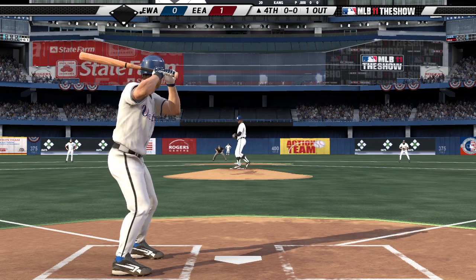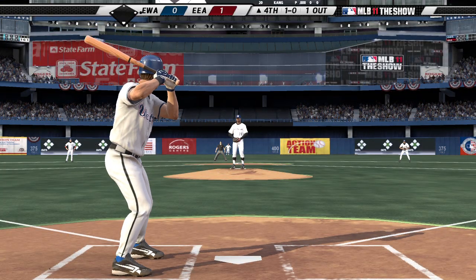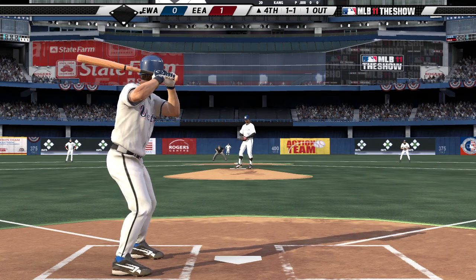Manuel Peralta will dig in. 0 for 1 in the ballgame. Right-hander against right-hander as this is a ball, 1-0. 1-0 on the way. In there, 1-1. That thing's coming in there hot, 96 miles an hour.